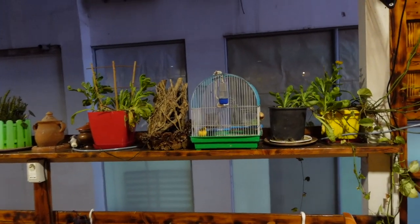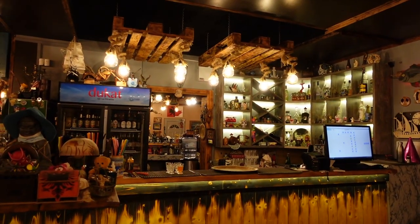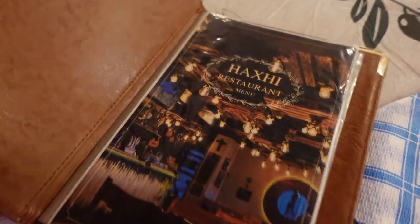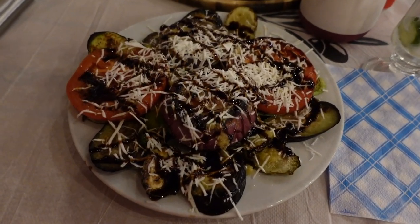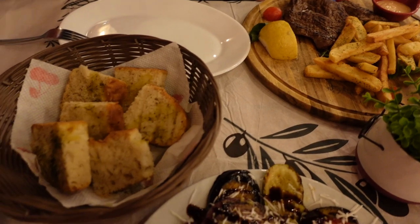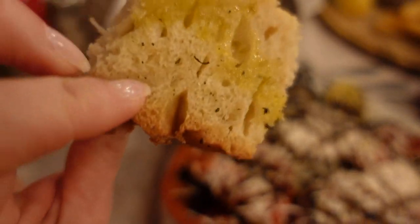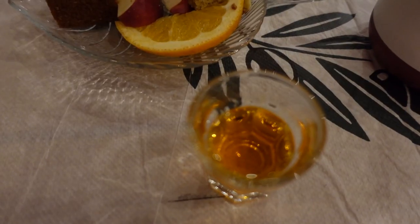We've seen other people recommending it. Complimentary dessert.